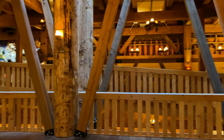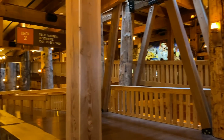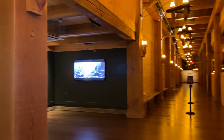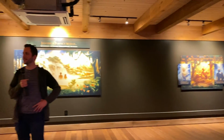Interesting statistic. In the 3 decks of the Ark, we're actually permitted to exit 10,000 people at one time because we have these big exit stairs in the towers. Not that we would want 10,000 people in the Ark at one time. That'd be a pretty intense day. But anyway, that's just an interesting statistic. We are permitted to have 10,000 people at one time to exit.